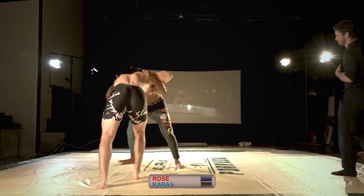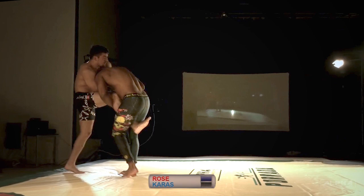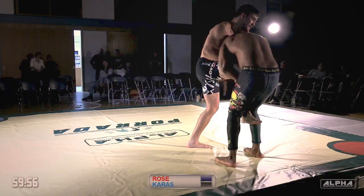Devante has got a nice single leg on Samuel. He's got a good grip between his legs. Nice single leg. Samuel goes for a guillotine attack.